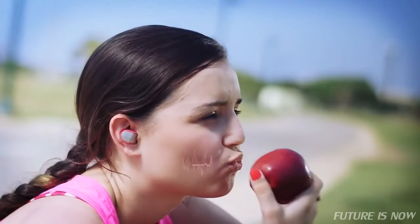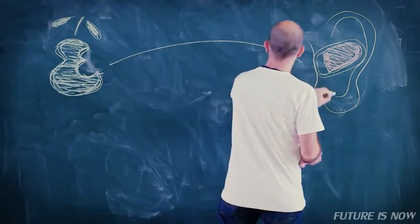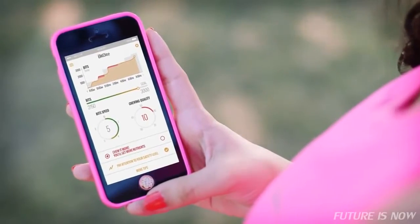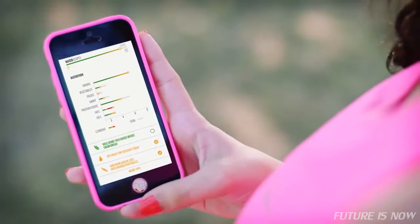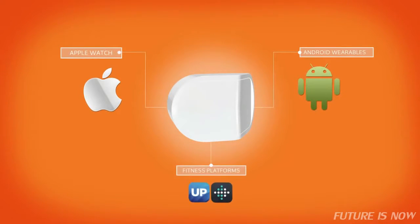BitBite analyzes your chewing sounds and gathers information about your eating pace and the number of chews you've made, so it knows how much food you've consumed. Its app shows beautiful infographics of your eating habits and also helps motivate you to keep up with your goals. You can tell BitBite's voice-activated sensors what you're eating and receive a daily automated food log. It's also designed to integrate with Apple Watch, Android Wear, and other fitness platforms and diet apps, and it even functions as a great Bluetooth headset.